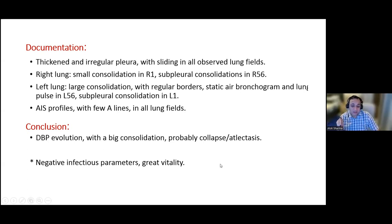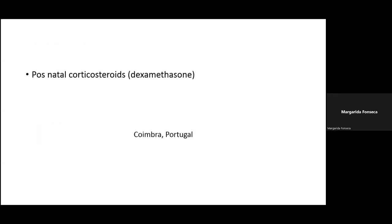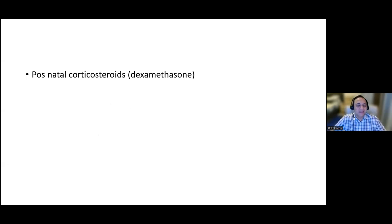That's amazing. And beautiful images. Can I just say that all the images that you guys have shown today are absolutely amazing. Margarita, are you able to present the follow-up scan? Yes, I put it in the next 20 people. That's great. Okay, we did something like this.